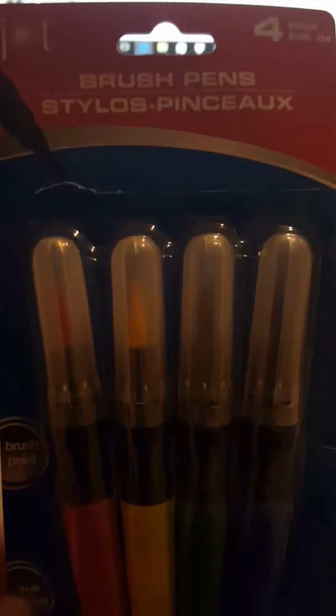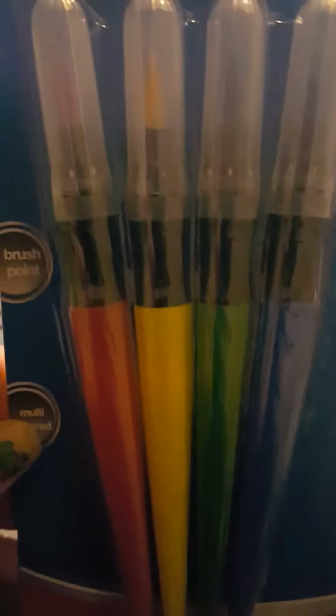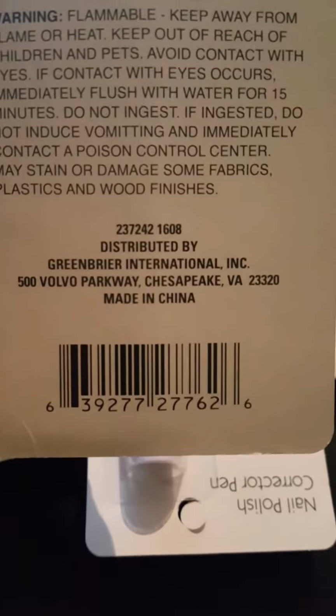Long of a video. I got these brush pens. There's four in a package. There is your product code. And then I got these. These are Sassy Chick nail polish correction pens. I got two of them. I've never seen these before, so I can't wait to try them. There's your product code. And I got a box of these too. There's your product code.